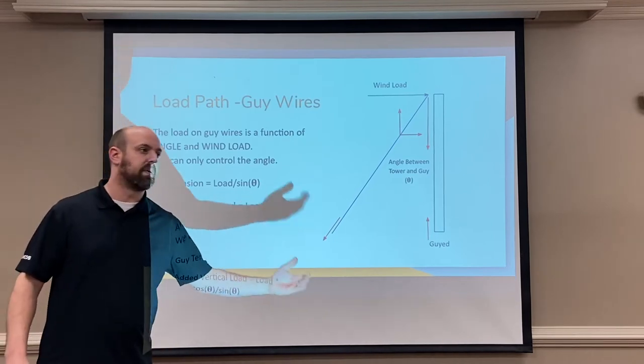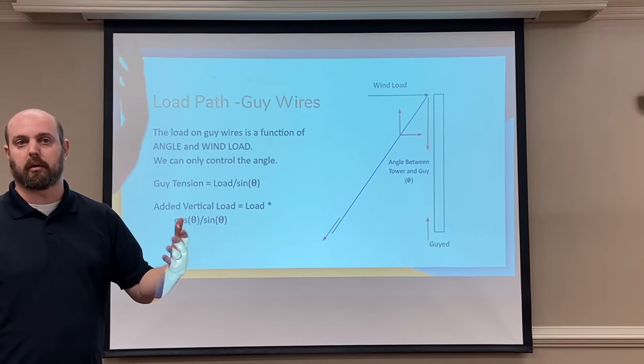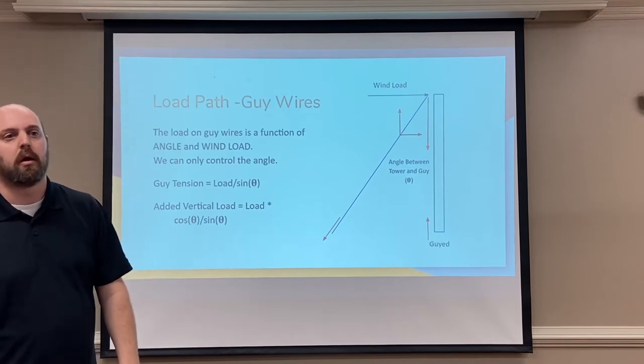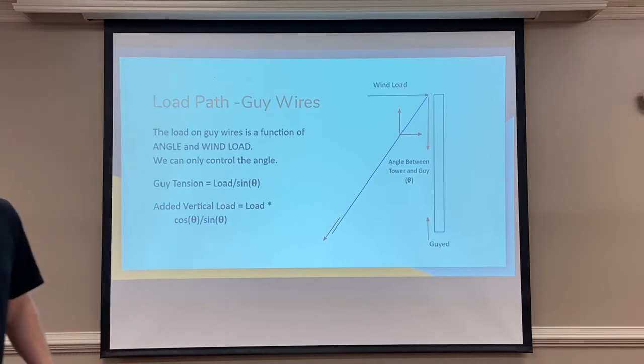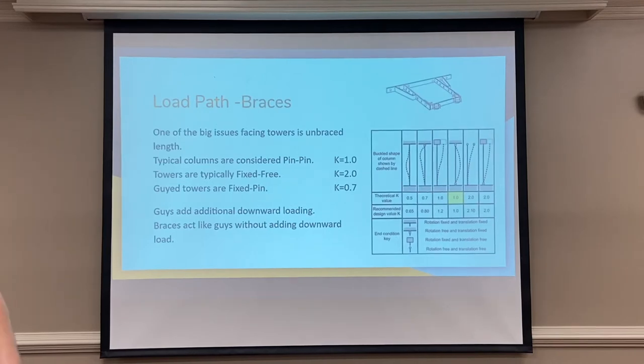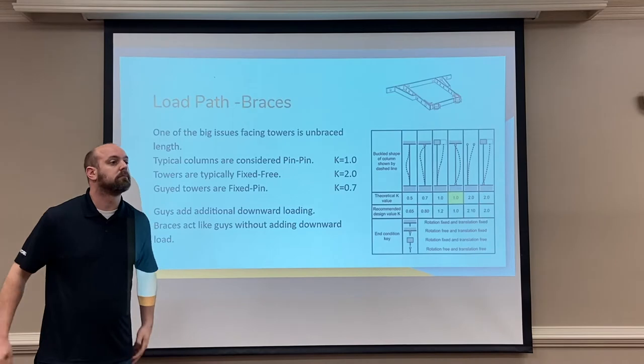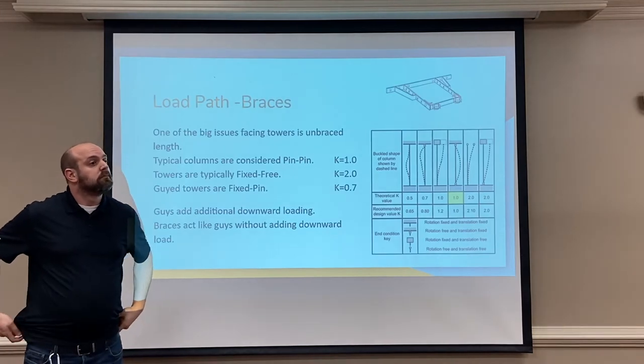But again, that comes back to your space considerations. What does your property look like? You know, where can you anchor to? Whether or not you're going to be putting in additional foundations for your guy wires to anchor into, or if you can find something to tie to. Let's say you were wanting to put in guys, and let's say it was about a 60 to 80 foot tower.